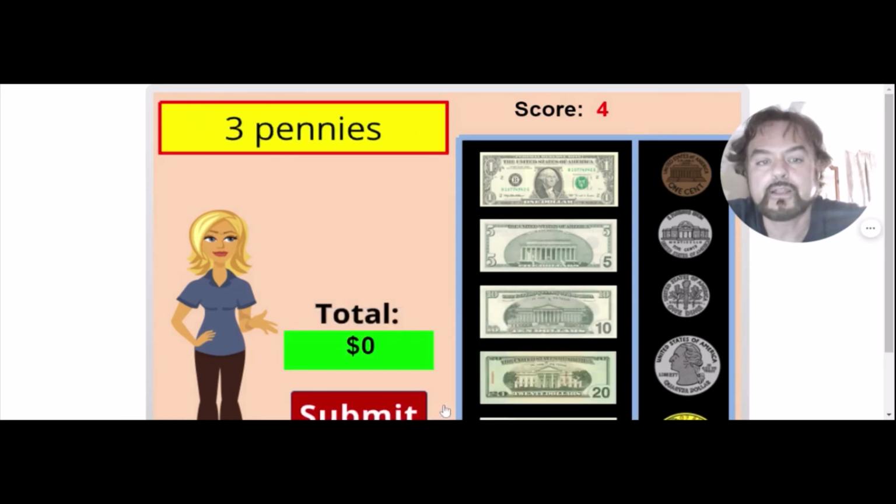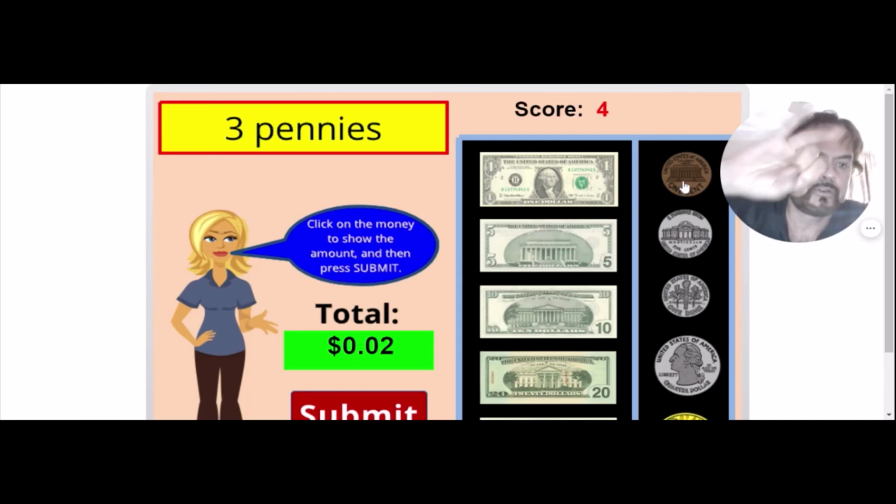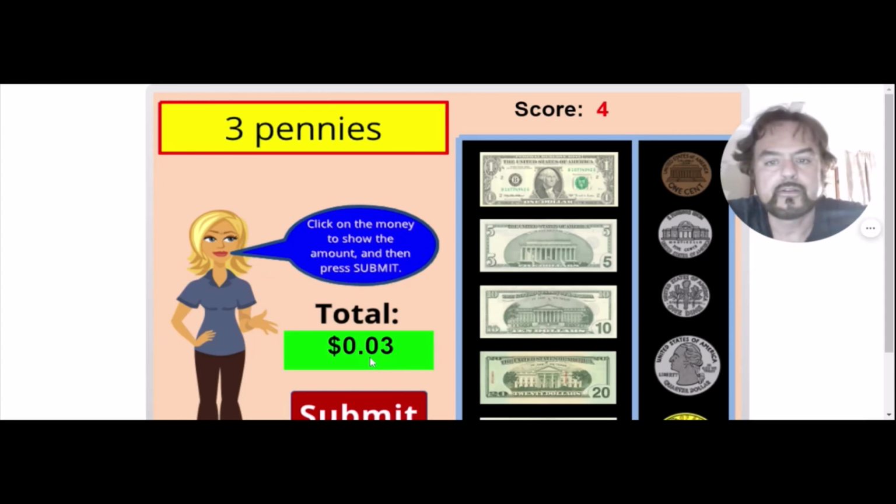All right. 3 pennies. Let's see how many cents that is. Ready? Watch this number change as we add the pennies. 1, 2, 3. 3 cents on the right side of the decimal point. All right.